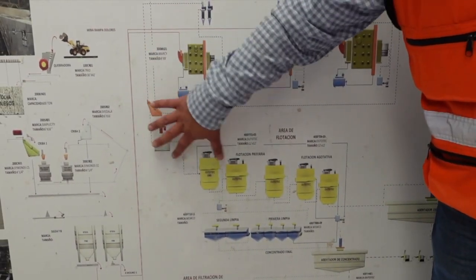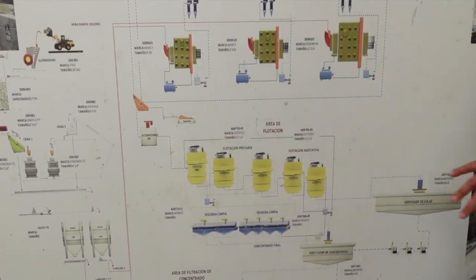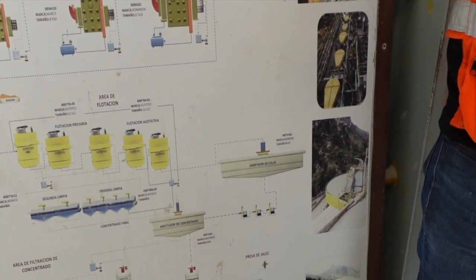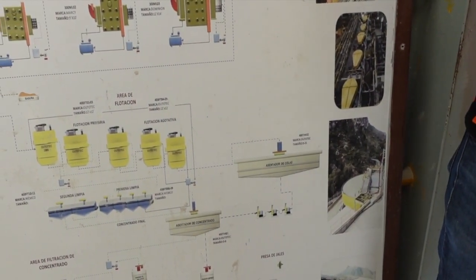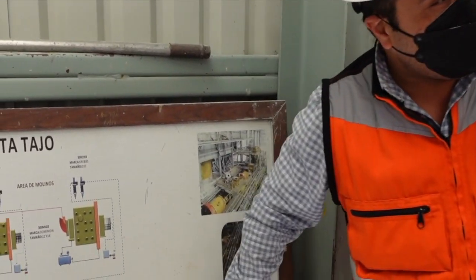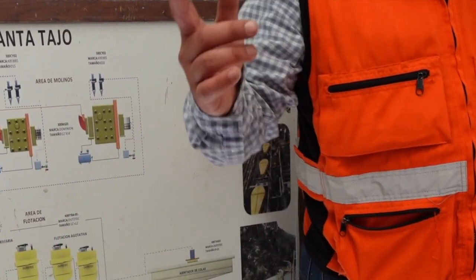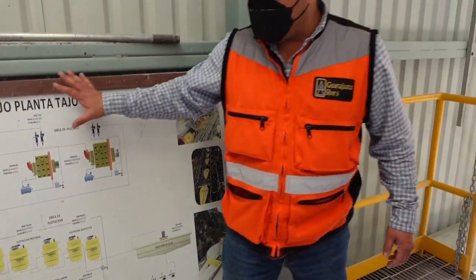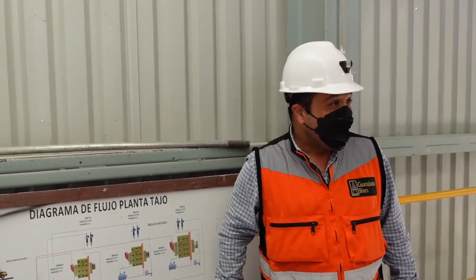And then after that, it goes to the flotation cells. From the flotation cells, they go to the cleaning, and then to the thickeners that go straight to the concentrate press. And the tailings will go to the thickener as well. Then we pump it at 25% solids all the way to the tailings. So this is part of the flow sheet that we have here in the area.